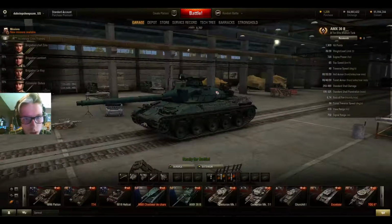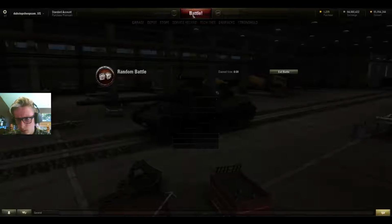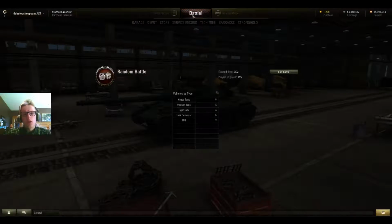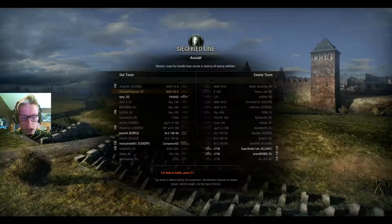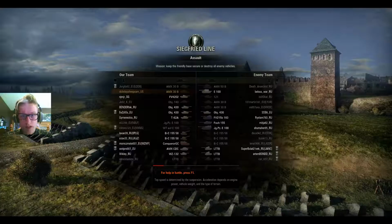So without further ado, we'll get right into battle. And I believe I will compare the Tier 9 to this, because the Tier 9 is the AMX 30. It's very similar to the AMX 30B, but not exactly the same. But we'll take a look at that after this one right here. We've got a Tier 10 maximum battle on Siegfried Line, and we do have an AMX 30B as our top tier tank. Evidently, this tank is very popular. We've got an AMX 50B on the enemy team.